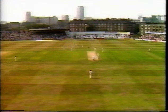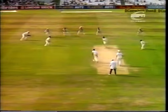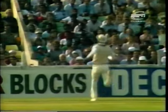Michael Holding now for a shorter run. He's got 3 wickets with the long run, but he's back to about 15 paces now. And more runs for Tavaré. So Roger Harper is the man there, but even Harper had no chance of picking that up.